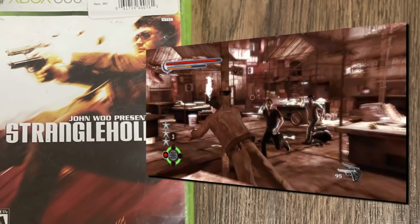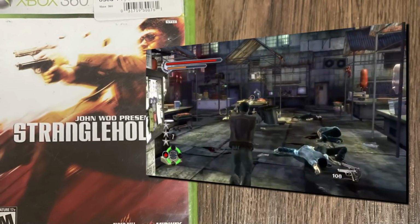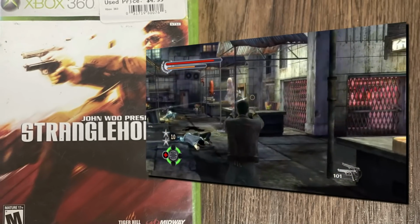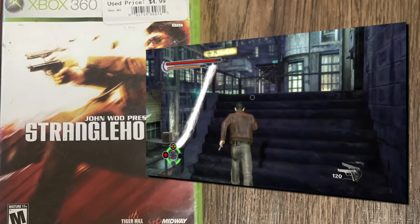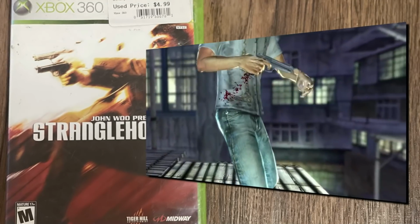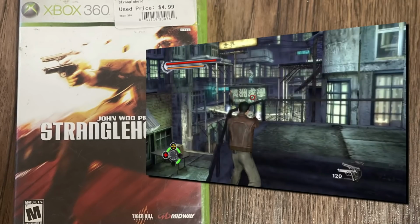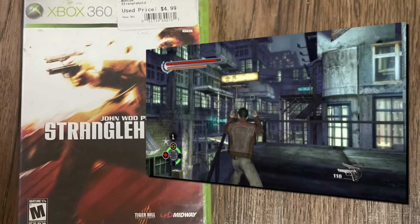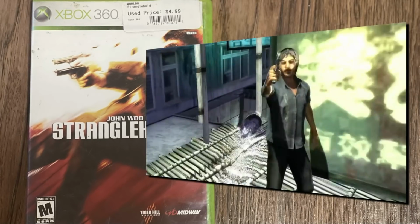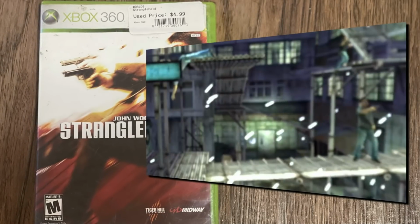Another game I had to get when I saw it was John Woo's Stranglehold. I don't remember much about this game outside of its weird bullet time and kind of a double joystick, almost shoot 'em up control scheme. But I also remember this game being really fun to just watch in action. It may not have been the smoothest or best game out there, but it did a really good job at conveying the over-the-top John Woo action movie mood that he was known for. And it was also really cool to see him dip into the gaming sphere instead of sticking with movies.